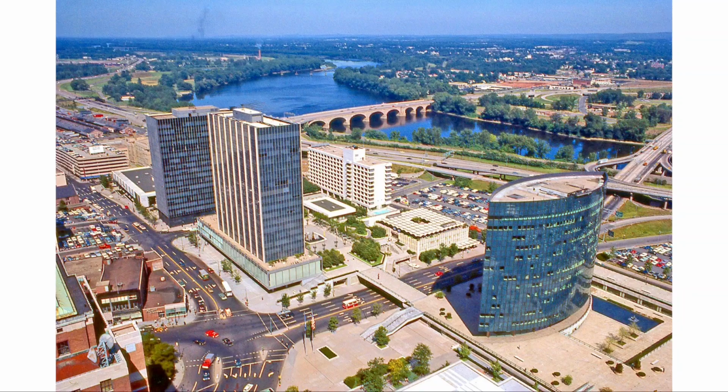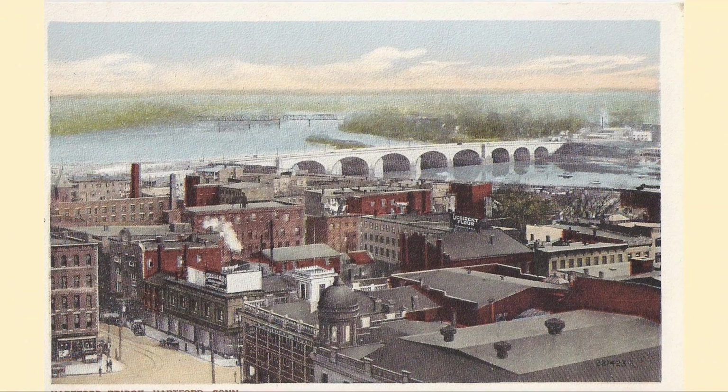So here's the intersection of State and Market Street, and here's a postcard showing the same intersection over 100 years ago. The building on the corner of State and Market, now the southwest corner of Constitution Plaza, was then the Farmers and Mechanics Bank. Chartered in 1833, this particular building was erected in 1850. The bank was acquired by the Hartford National Bank in 1910, and the building was sold off.